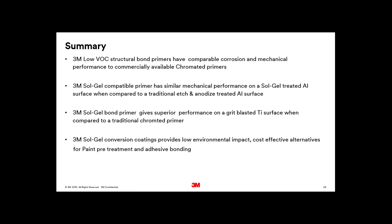And Sol-Gel conversion coatings provide a low environmental impact, cost effective way of providing a pre-treatment prior to paint and adhesive bonding. And the thing about all these technologies is they're chromate free.